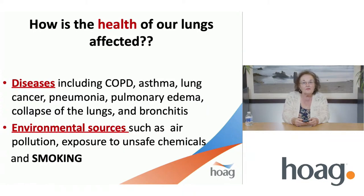So now, how is the health of our lungs affected? What kinds of things can affect the health of our lungs? Well, we know, first of all, diseases, including COPD, which is chronic obstructive pulmonary disease, asthma, lung cancer, pneumonia, pulmonary edema, collapse of the lungs, and bronchitis, just to name a few. Besides diseases, we also have environmental factors, such as air pollution, exposure to unsafe chemicals, and of course, smoking.